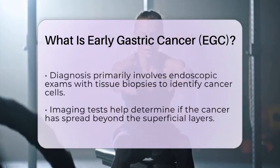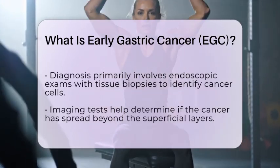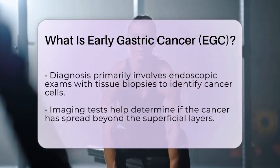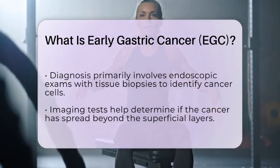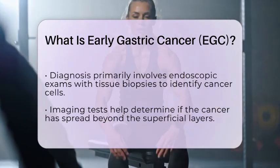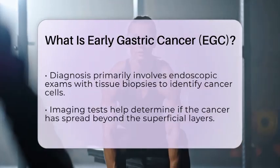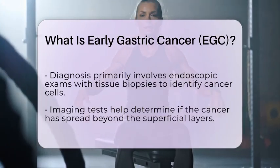The main way doctors identify early gastric cancer is through an endoscopic exam, which involves inserting a flexible tube with a camera into the stomach. During this procedure, tissue samples or biopsies are taken to look for cancer cells. Imaging tests help determine whether the cancer has spread, but by definition, early gastric cancer is confined to the superficial layers of the stomach wall.